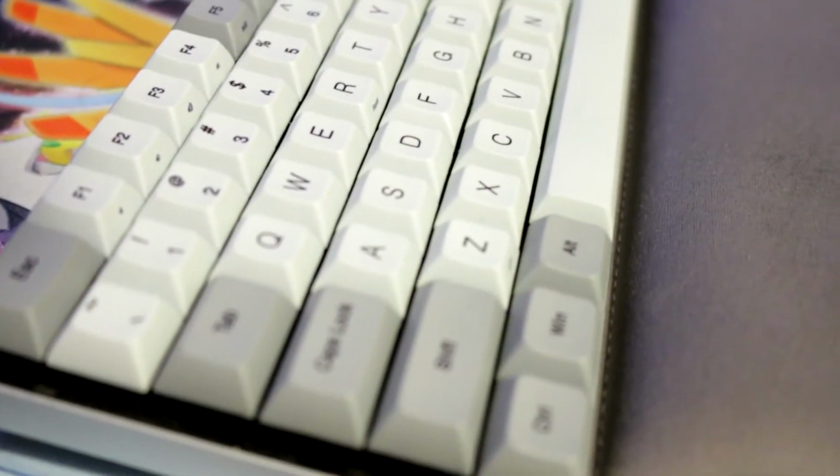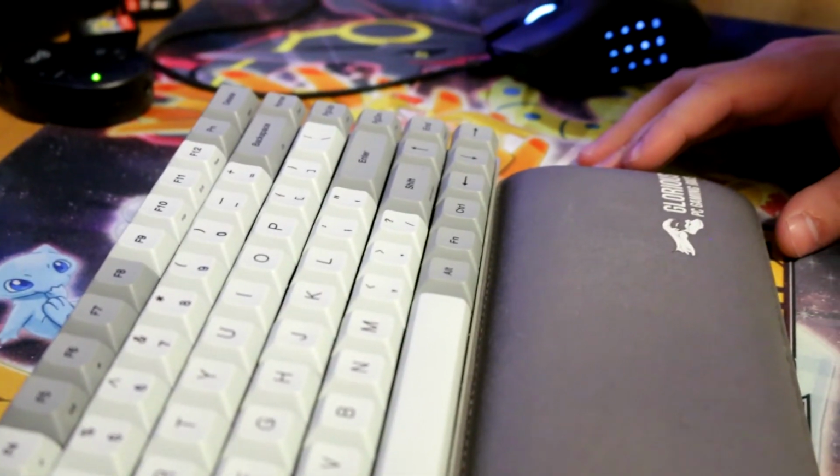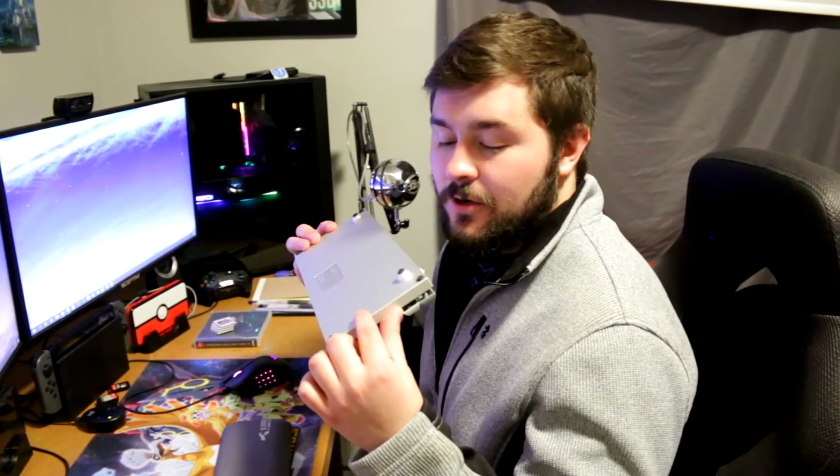So this here is my keyboard. I'm pretty proud of it. It's a Vortex Race 3 with Cherry MX Silvers. They're silent and they smush really nice, I guess. I don't know what else to say, but I love this thing. It's a really sturdy keyboard.